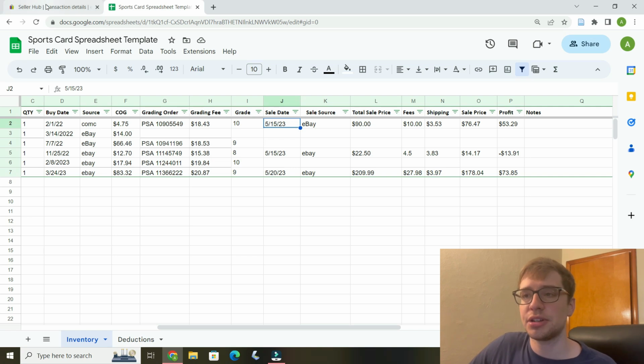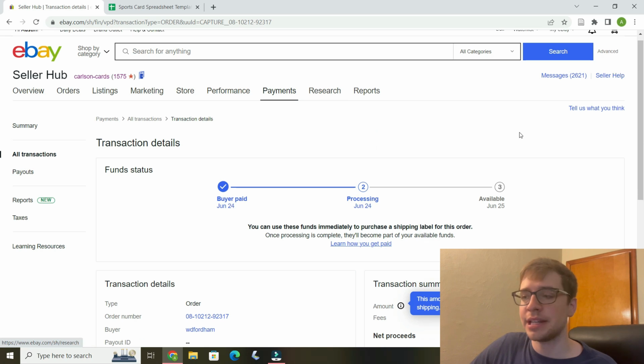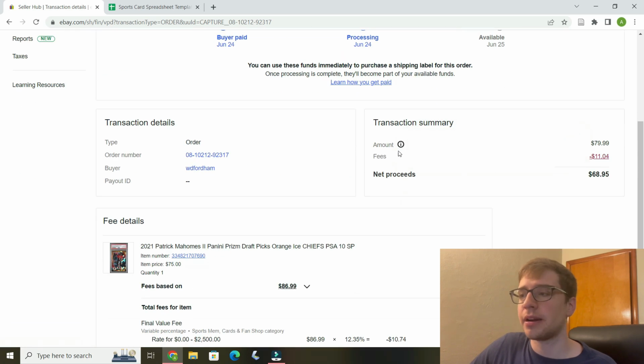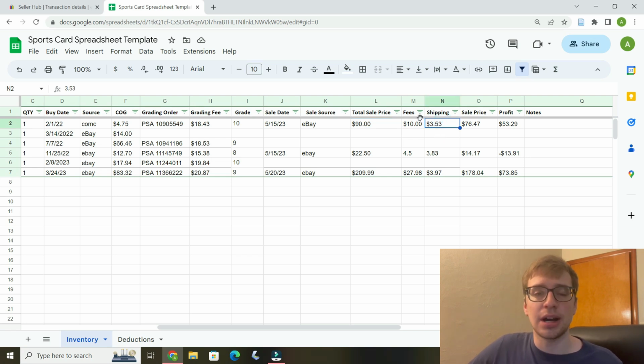I'll show an example here just quick of what this looks like from your computer. So if you go to your seller profile and hit payments, you can see here just an example card. You can see your amount, which was your total cost, not counting sales tax, which again is important because you're not taking in the sales tax. eBay remits that for you. And the fees, which is your seller fees. So your total sale price would go in column L, and then the fees would go in column M. And then you would include your shipping costs as well, because again, that's a cost you're paying that takes away from your profit, right?